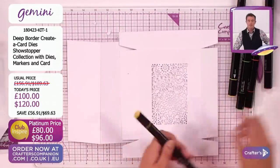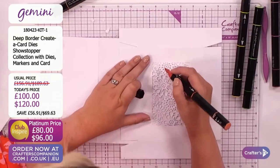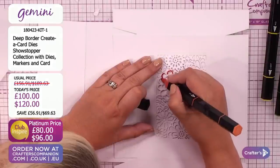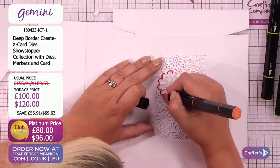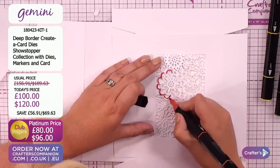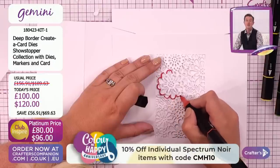Right, look at this. I'm going to blend. I'm going to start with the red. So if I'm going around the outside here, watch this. I'm starting with the dark red one, and I'm going to blend the dark red round into a lighter one, into an orange, into a yellow. Okay, she says optimistically.